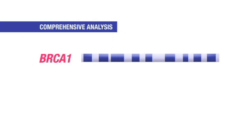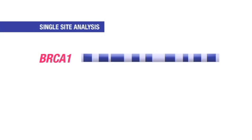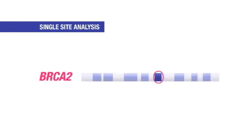There are three types of tests for BRCA1 and BRCA2 mutations. A comprehensive BRCA analysis examines the entire BRCA1 and BRCA2 genes, looking for mutations that could increase your risk of inherited cancer. This is the test most people would have if no one else in their family has been tested yet. A single-site BRCA analysis test looks for a specific mutation that has been previously identified in your family. So if you have a relative with a BRCA1 or BRCA2 mutation, you would have single-site testing to see if you inherited the same mutation.